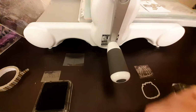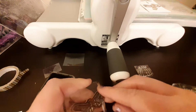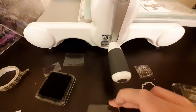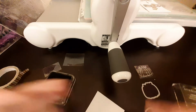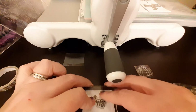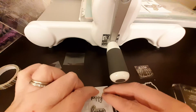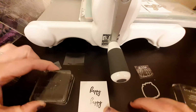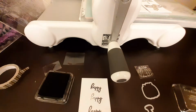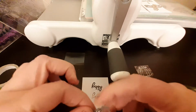And now we have happy. Let's switch this out. Let's see if we can get this one right the first time. Ooh, no. I pressed too hard. I pressed too light. It's like playing the Three Little Bears game. This one's too hard and that one's too light. This one's just right.